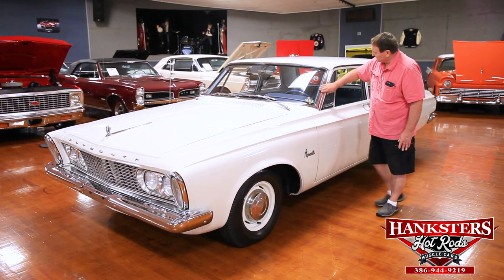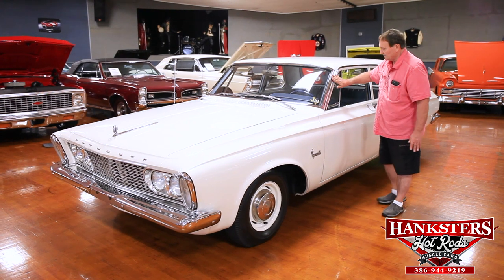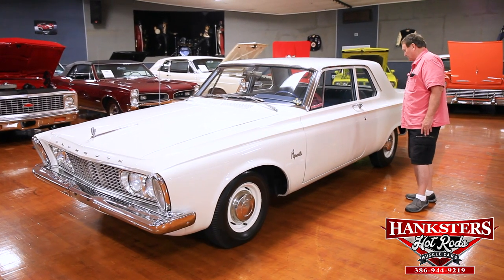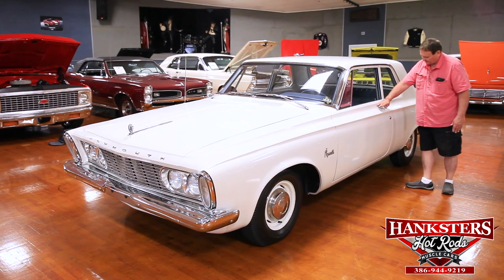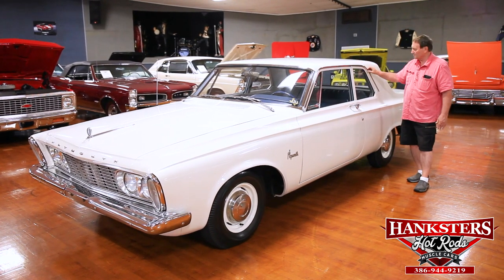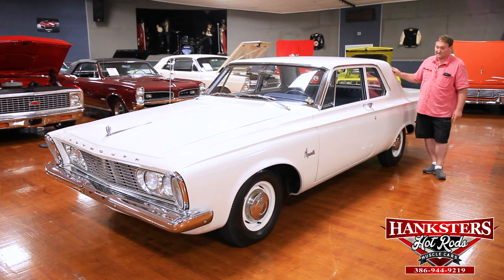The soft trim around the windows, everything is just beautifully polished. The doors fit as they should. The hood, everything on this car fits absolutely gorgeous. Chrome on the door handles, the same way, just a foot deep. Everything on this car fits and closes as it should. It's a lightweight 3,200 pound car. Again, no tinted glass, no frills, no nothing on this car. It was made for one purpose, to go fast, and it did.